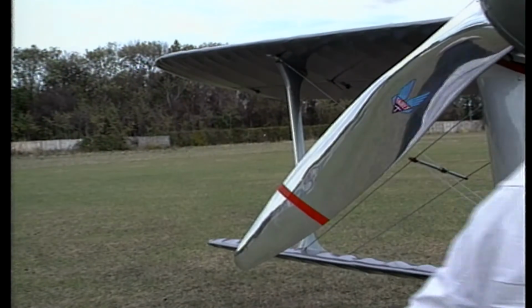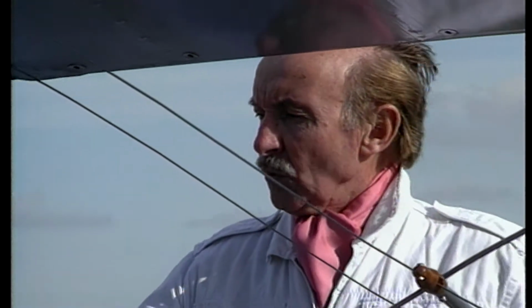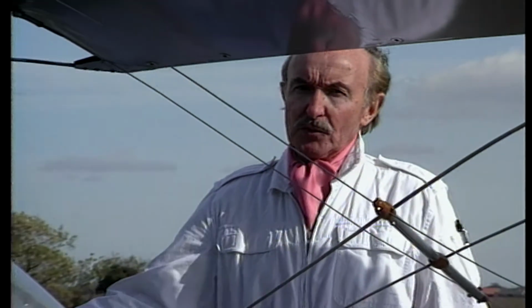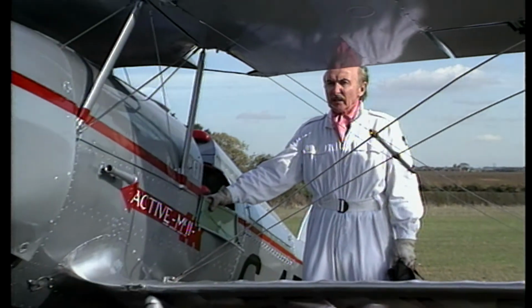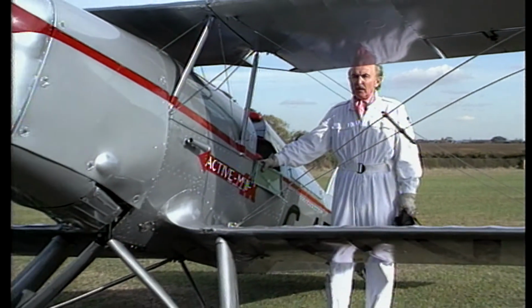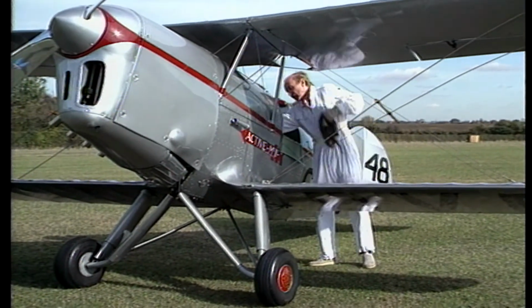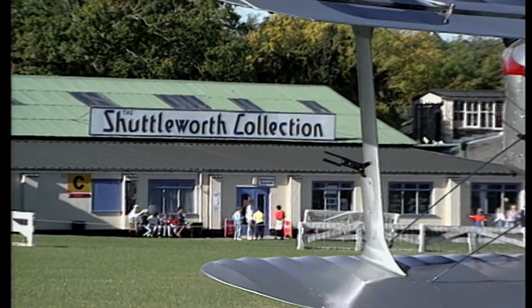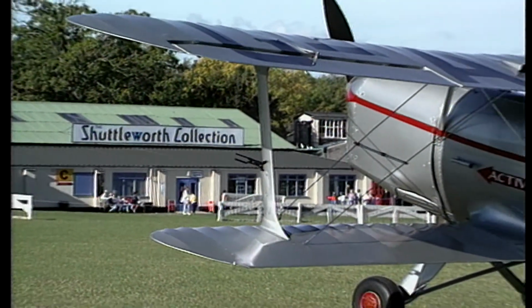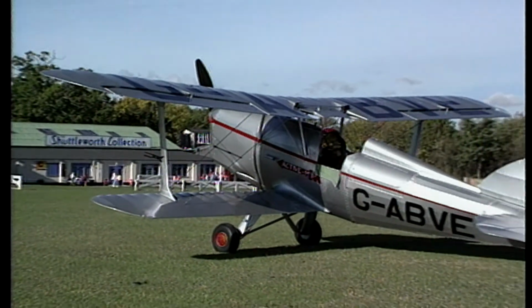The historic importance of this aircraft has been recognized by many organizations, including the Royal Aeronautical Society, but it must be said that it would neither be on display nor flying were it not for the dedicated help of a group of engineers. The aircraft is housed at the Shuttleworth Collection, Bedfordshire, where Desmond regularly gives demonstrations of the performance of his unique aircraft.